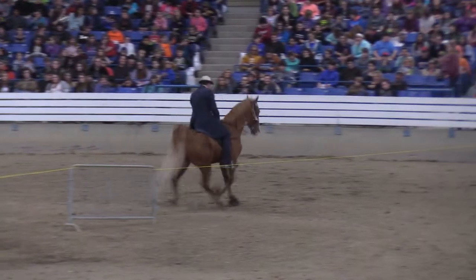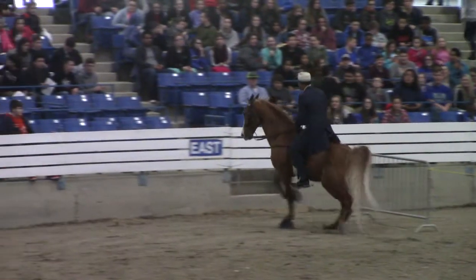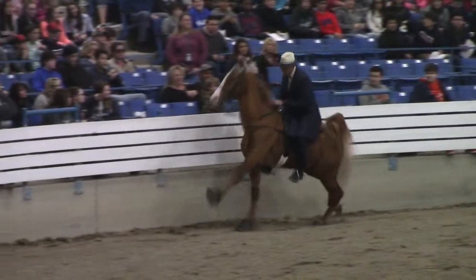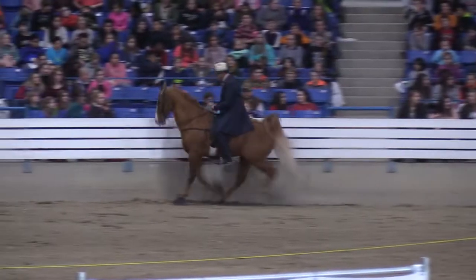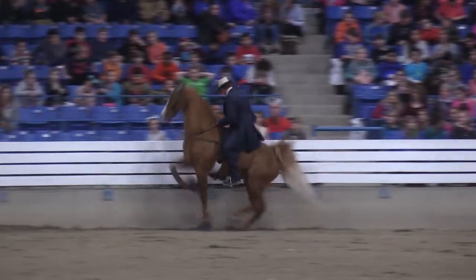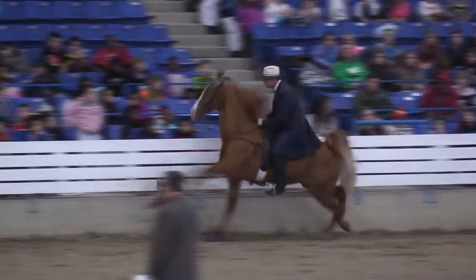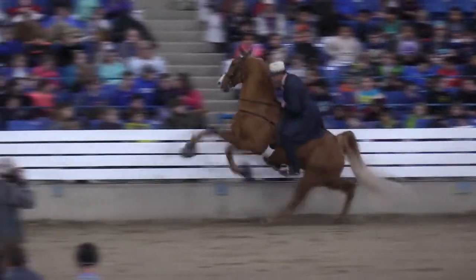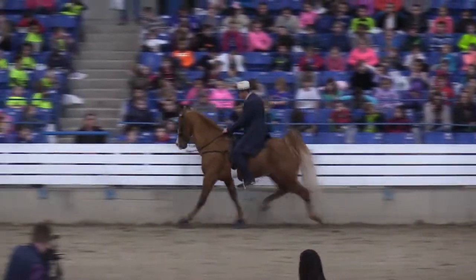A horse by an exceptional trainer, Mr. Chad Williams. He always does a great job with his horse. In whatever division he competes in, you're going to find Mr. Williams at the top of the class. Very competitive in whatever he shows and whatever horse he puts in the ring. Always looking the part, acting the part, and showing to try to win the class.